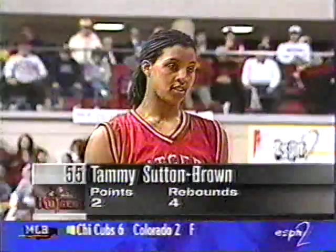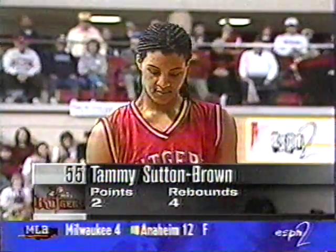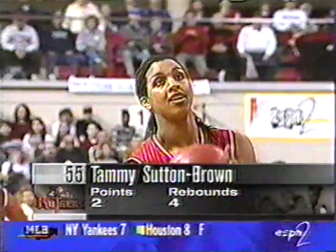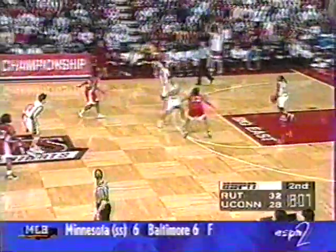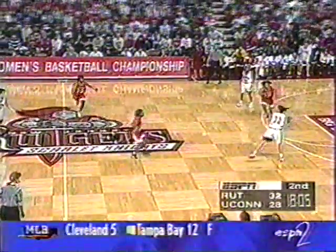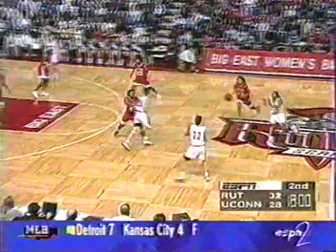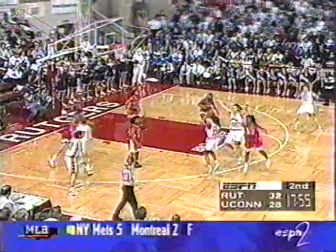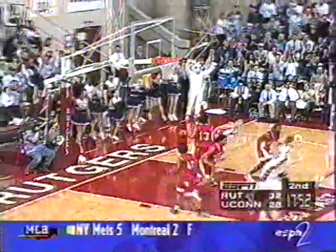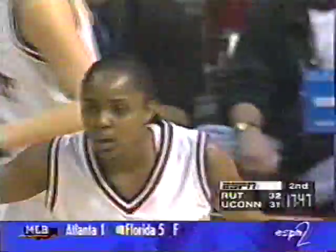For a team this young, I've been very impressed with Rutgers' maturity in their decision-making, Robin. They don't hesitate at all in putting the ball back up once they get the offensive boards, and their decision-making on passes really show a great deal of maturity. The lead back up to 4 for Rutgers. Rita Williams for 3. Knocks it down. That's what was effective in the first half, in Connecticut continuing with the perimeter shooting.